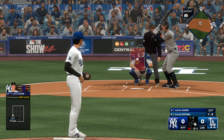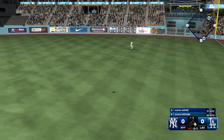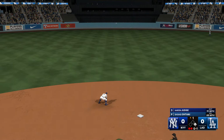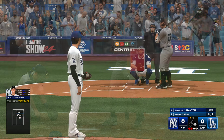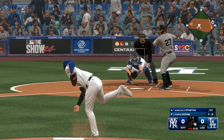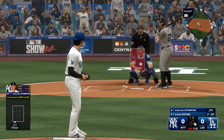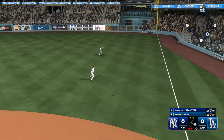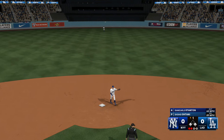Aaron Judge now at the plate as he swings through for strike one. Judge rips that one. Soto gets under it. Soto makes the play. And here is Giancarlo Stanton. First pitch, and he just misses. Swing and a pop-up. Lux on his horse. Can't get to this one. And that'll put runners at the corners with two away.